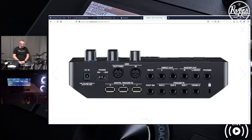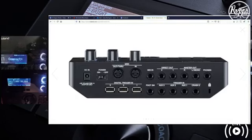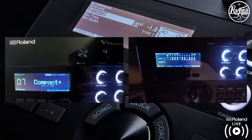And then the really cool thing about that is you can still mix it. Like I can adjust the tom levels by hitting the tom pad, either bringing up or down the level on my module knob right here, right? So you can essentially pre-mix it before you even send it to the front of house, and then it's just their job.